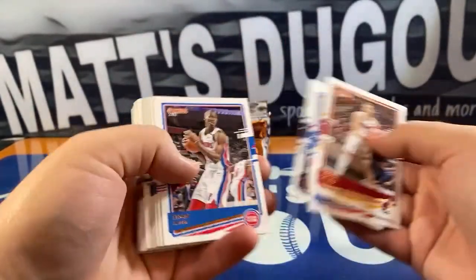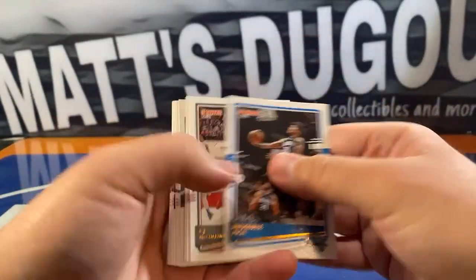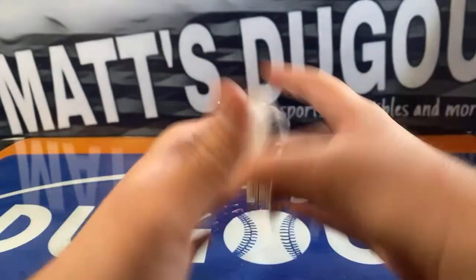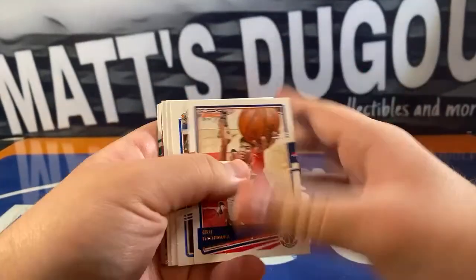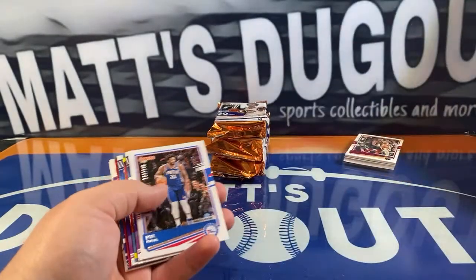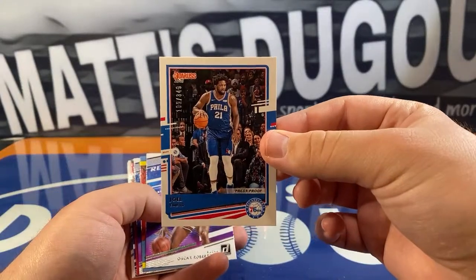All right. Base. Fultz, Jokic, got a Rui base, Portis, filler, we got a 349 Joel Embiid, press proof.